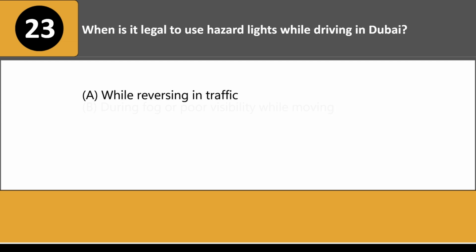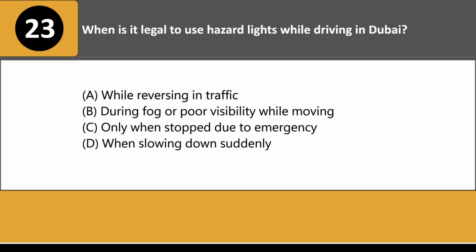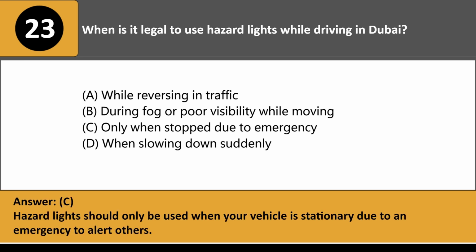When is it legal to use hazard lights while driving in Dubai? A. While reversing in traffic. B. During fog or poor visibility while moving. C. Only when stopped due to emergency. D. When slowing down suddenly. Answer: C. Hazard lights should only be used when your vehicle is stationary due to an emergency to alert others.